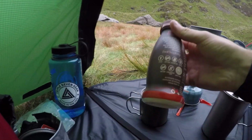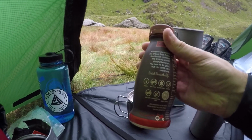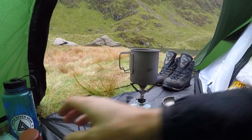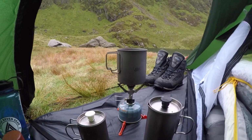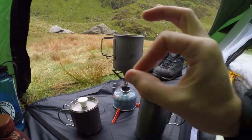Water, and then we've got in here, I brought some oat milk, so we can actually have coffee with milk as well. Fancy, it's like mountain barista. This is proper mountain coffee. No mucking about, no little sachets. This is coffee snobbery on a Welsh mountain. Yes, please.